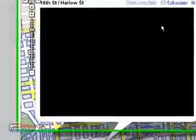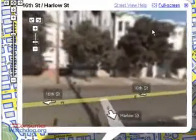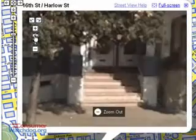I don't actually live at 16th and Harlow Street. However, I know exactly where that is, and I can walk to it from here.